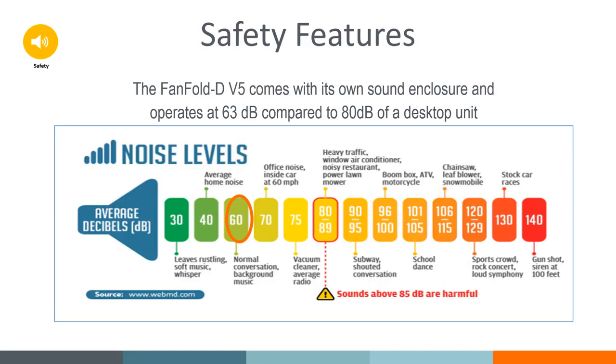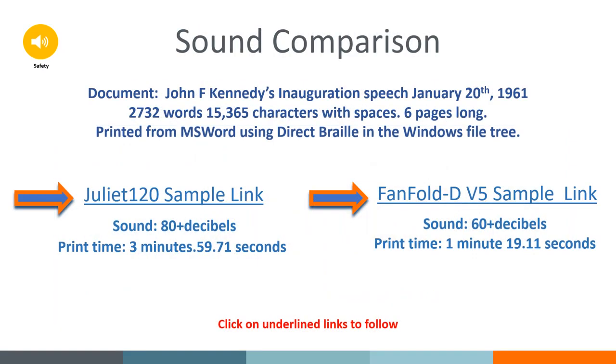The FanFold comes with its own sound reducing enclosure. A separate sound enclosure for your desktop unit can be anywhere from $1,200 to $2,000. Follow the links on this slide to see YouTube video snips of the difference between the Juliet 120 at 83 decibels and the FanFold at 63. You can also see the obvious difference in speed. Both devices are printing JFK's inauguration speech, but the FanFold is doing it in 1/3 the time.